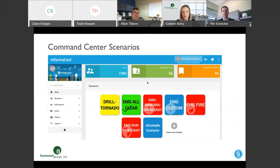So the one in the center there, the emergency ammonia, Spencer Street, that's the one that they would use to trigger. We don't have anything automated. Our safety people wanted to make that call, or, you know, they meet as a group to determine if the levels are high enough that they would need to initiate this event. So that's how that works.